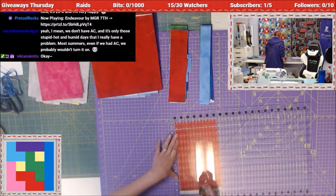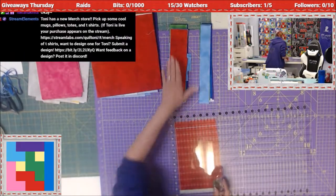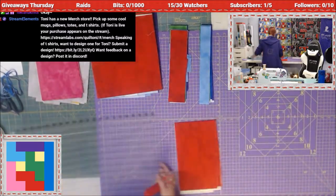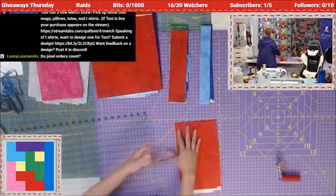All right, so we've got that. Now, red. We said we had that, so we just need 1, 1.5. But I'll be talking about that more Thursday when we're not doing the quilt along.